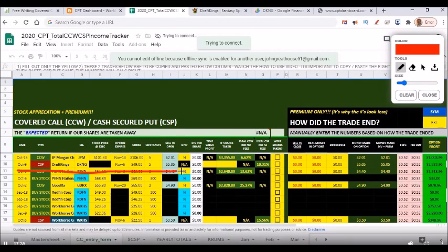Now let's focus on this DraftKings trade. It's right here, as you can see. It's a cash secured put.